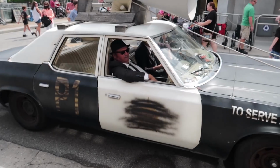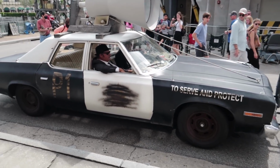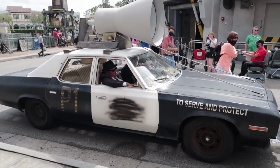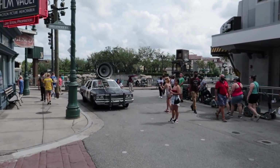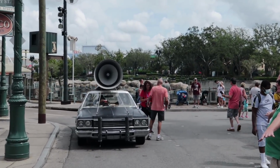So check this out. So there you go. They'll be happy to take selfies with you. You can chat with them. Couple of great guys, Jake and Elwood. See those people right now getting a selfie with the brothers. A couple more people getting selfies and chatting them up.